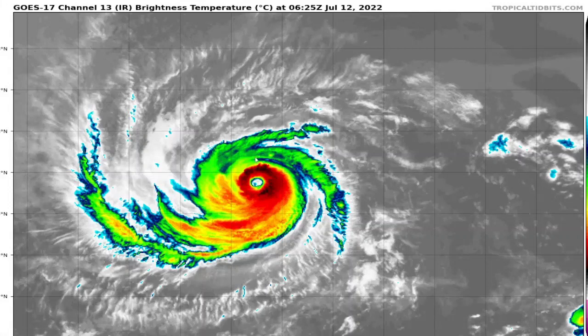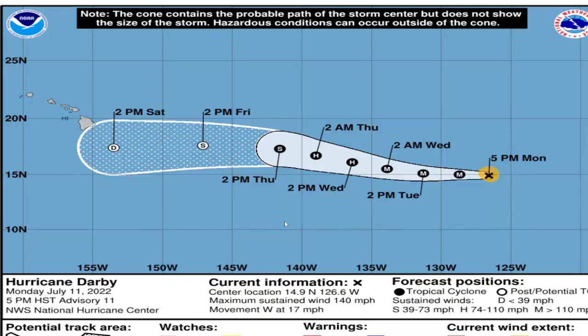Very healthy hurricane, very strong eye wall over the open waters of the eastern Pacific, and this looks to stay at major hurricane status all the way through the wee hours of the morning on your Wednesday, and then remain at hurricane status, at least category 1 or stronger, all the way through the wee hours of the morning on your Thursday this week, before starting to encounter some cooler waters in towards the Hawaiian Islands, and then it'll start to weaken towards a depression.